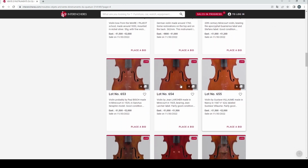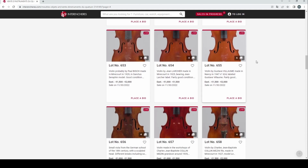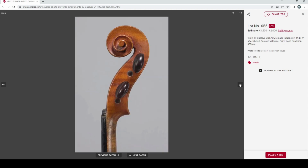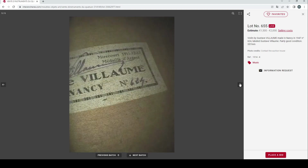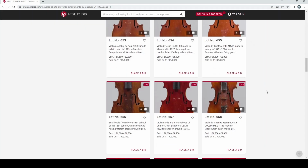20th century Mirecourt, Paul Bisch Mirecourt, Jean Larcher Mirecourt. Let's have a look at this. Gustave Villaume, made in Nantes in 1947, 1,500 to 2,000 in that kind of Guarneri-ish style as well.